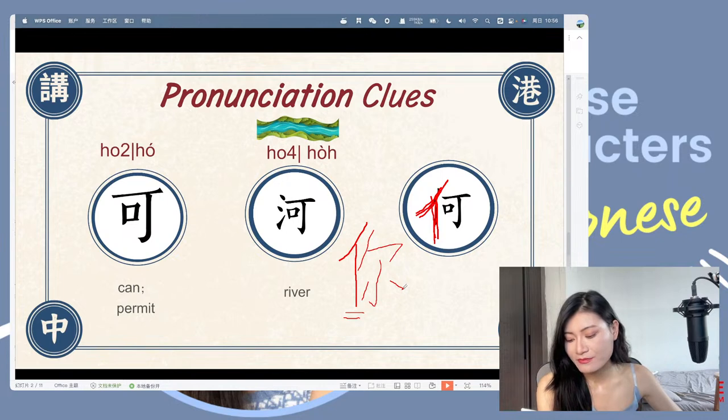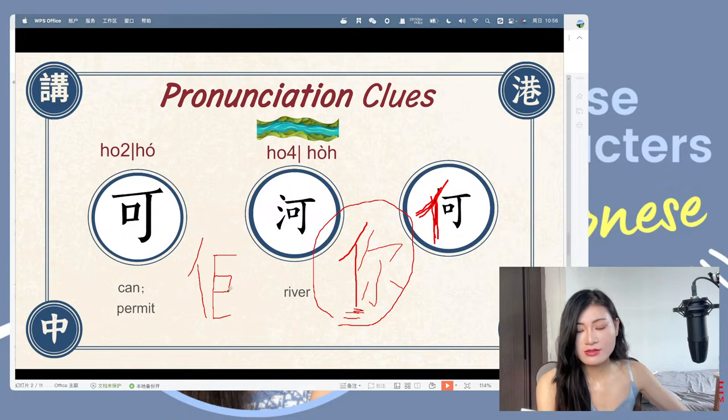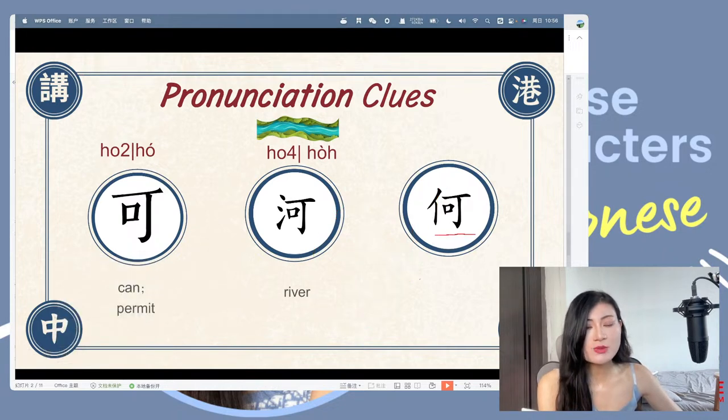Why does he say joy? This one is not joy. This one is Nei, right? Nei, you. We have this radical, like Koi. Sorry, I forgot to use my writing pad. This one is Kai, right? We also have this radical related to human. There are a lot. So let's see this one.